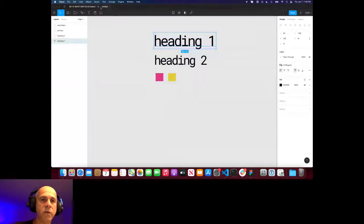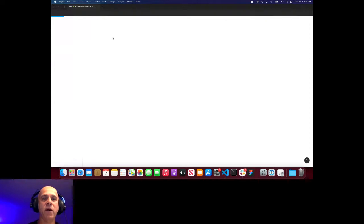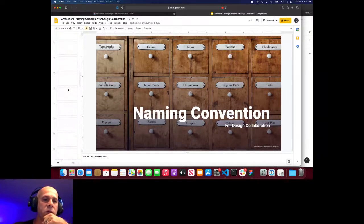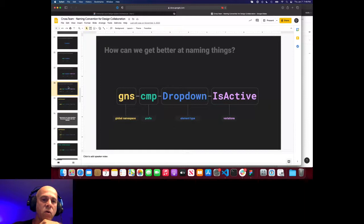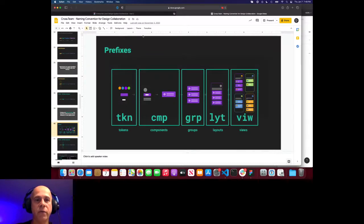The next file that I have, let me close this one here, is a naming convention. And this is one topic that I'm asked about every month. Almost every week, people ask me how to name things. This is mostly because of a presentation that we gave in the community a couple of years ago, where we went over all the different names, how to name things, how to architect your components, the global namespace. I'm going to share this link, and that link is actually in a Figma file, as I will show you.